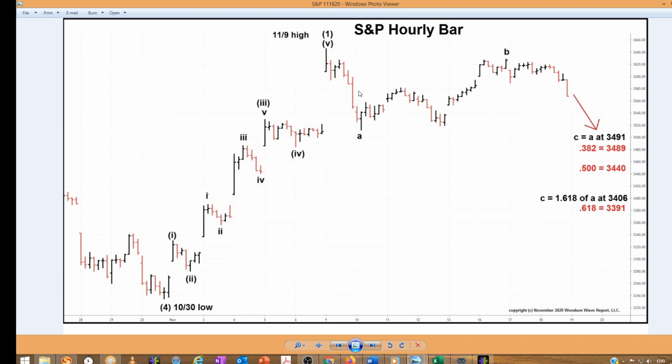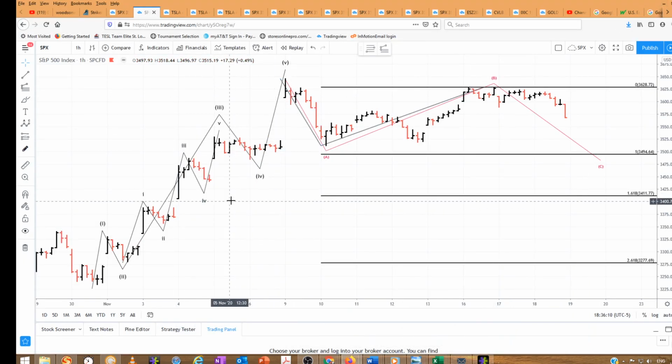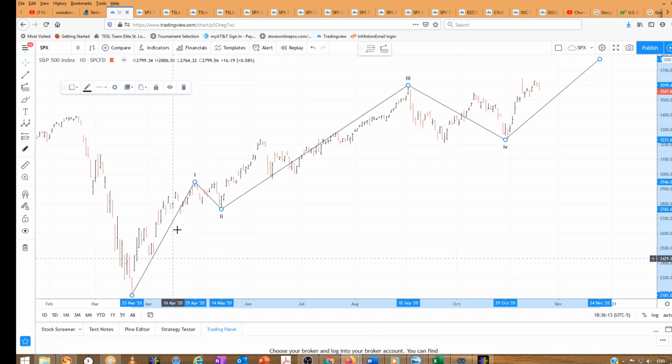So this is our chart that we put out today. There's the A wave, there's the B wave, and there's the C wave. Okay, so that's what we're looking at, a correction of this 5-wave pattern to the upside. I also want to mention that there's a chance that this is the entire 5th wave from the March lows. Okay, we have to watch that play out.